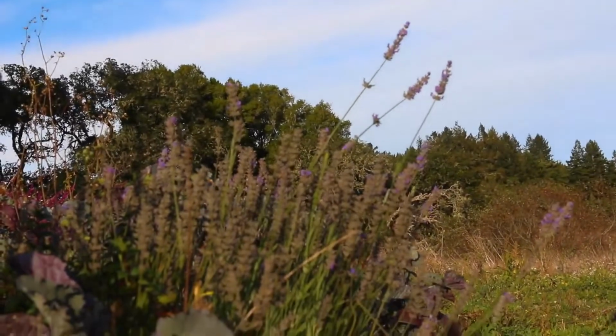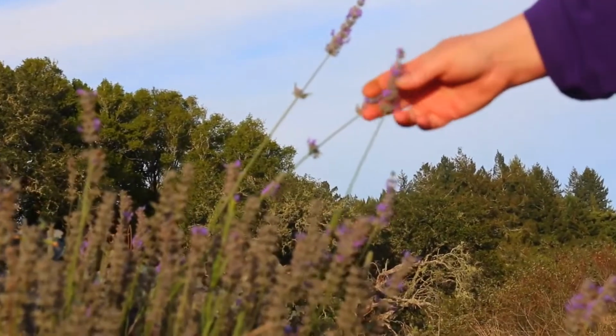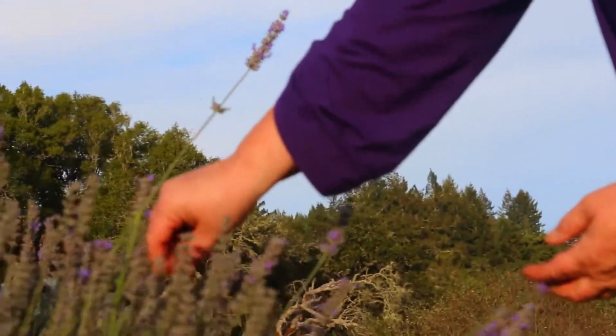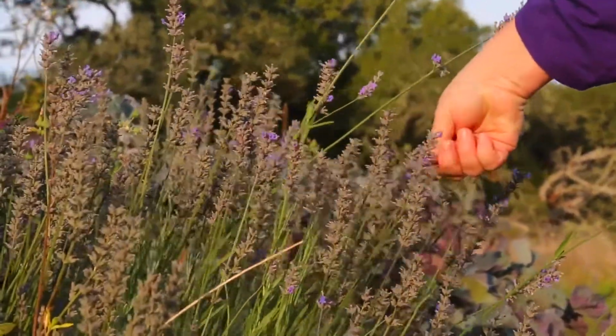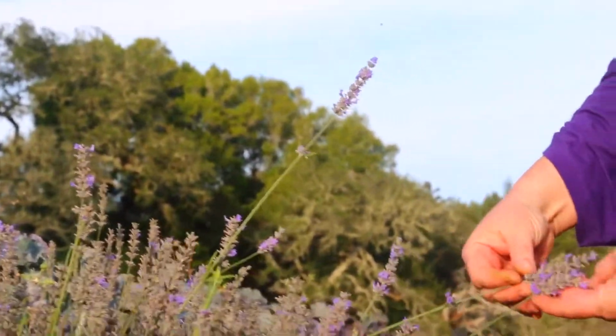I can't do an herb walk without saying hello to lavender, one of my favorite allies, my most favorite plants. And here it's beautiful. There's still, this is pretty much gone. These are dry, but you could still harvest these flowers and use them in your bath. But here we have these fresh flowers.